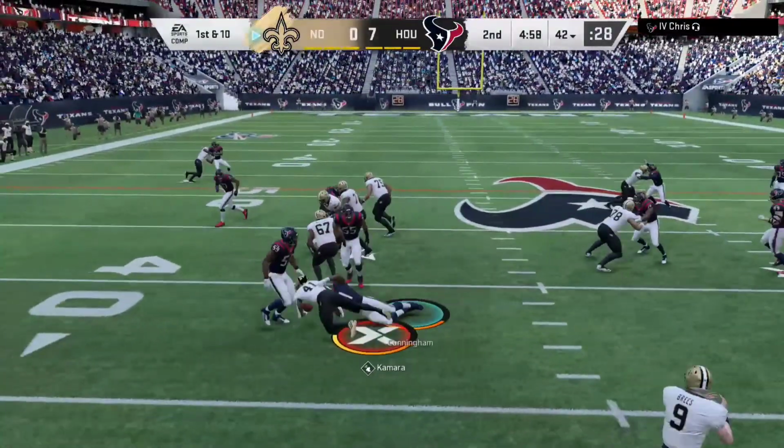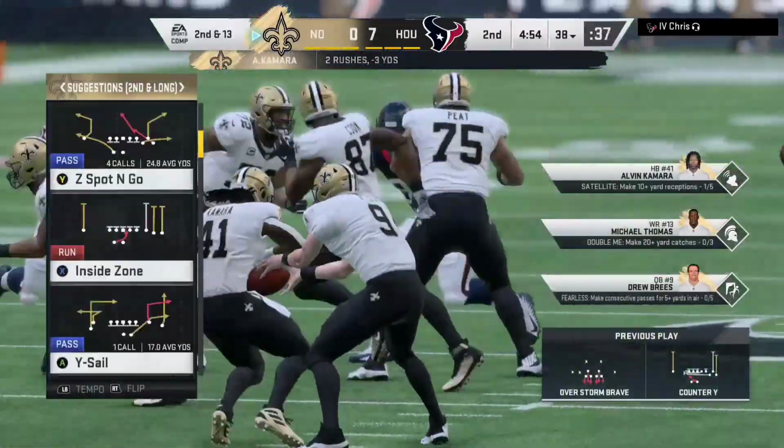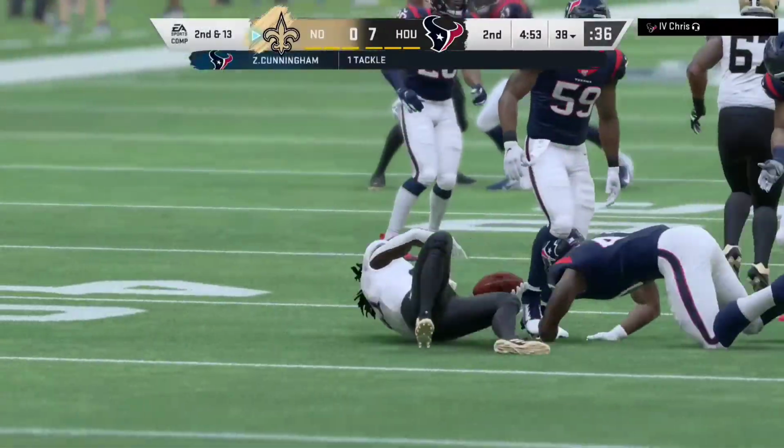Now a first down carry. It's Kamara. And this play will be blown up. He'll lose yardage back at the 38. A loss of a full.